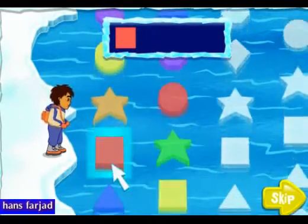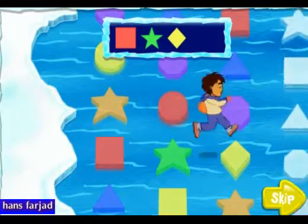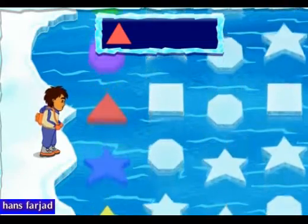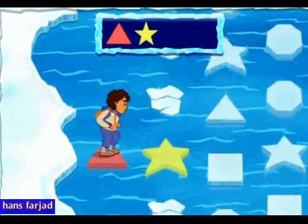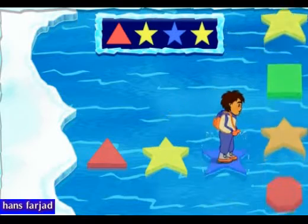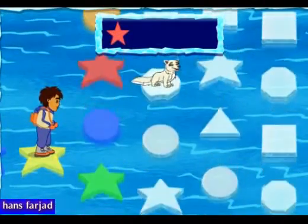Mira! First there's a red square. Next there's a green star. Then there's a yellow diamond. Red triangle. Magnifico. Yellow star. You're doing great. Blue star. Yeah. Yellow star. Red star.